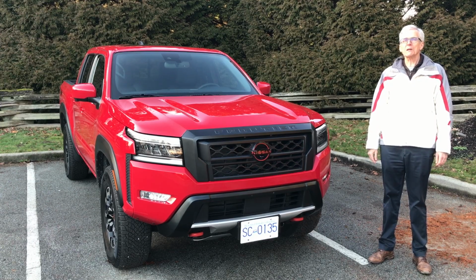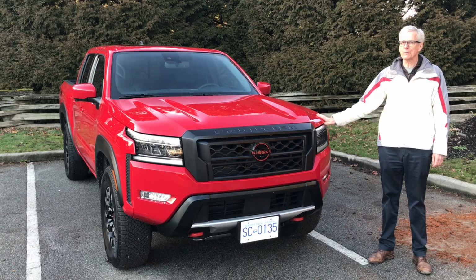Well, that's the 2022 Nissan Frontier, a big improvement over its predecessor.